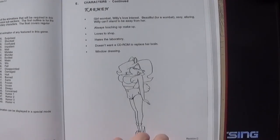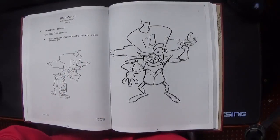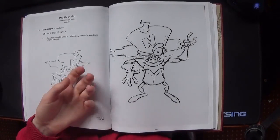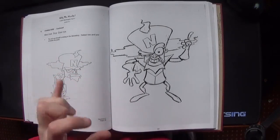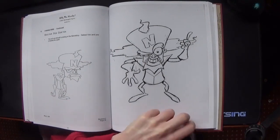And window dressing. And here we have, wow, Neo Cortex's backstory is so in depth, and there's so much more to Cortex's character that I didn't know about that I found out in this book, which was so cool. But here's Cortex concepts. He didn't change at all. They had him planned from the start. I think they were quite happy with him. The evil one himself is lurking in the laboratory. Defeat him and you complete your quest.